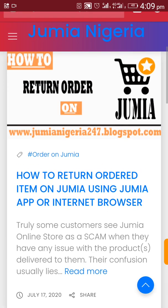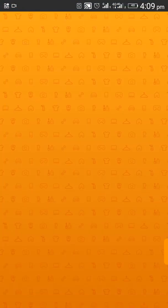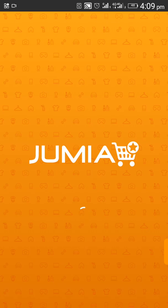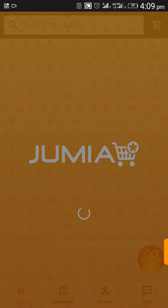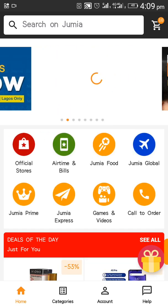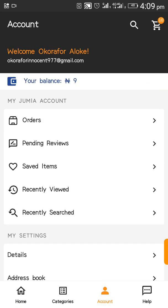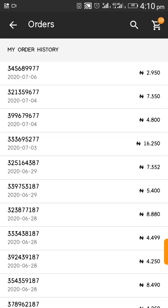First of all, let's go to the Jumia application. Now, I open my Jumia app. Now I've opened my Jumia app. The next thing I will do is to click on account. When I click on account, I have many options here, but the option necessary to help me locate the item I want to return is clicking on orders, which is the place I will locate all the orders I've placed on Jumia.